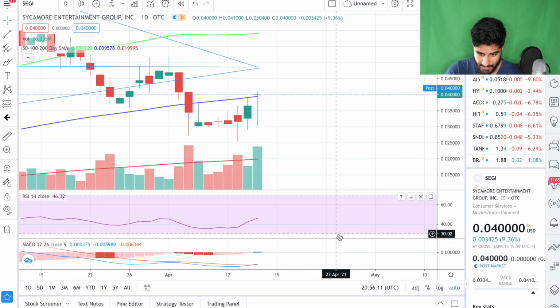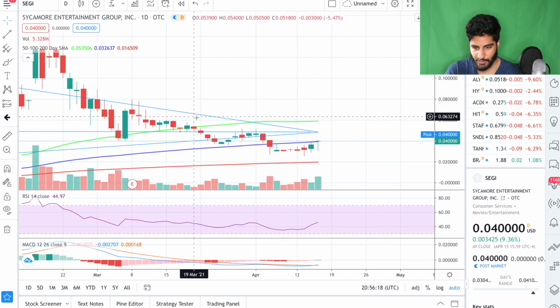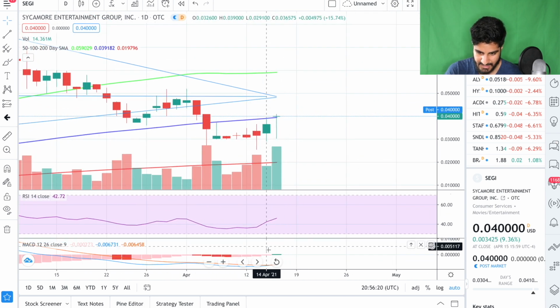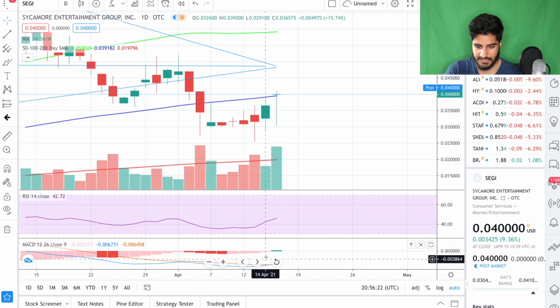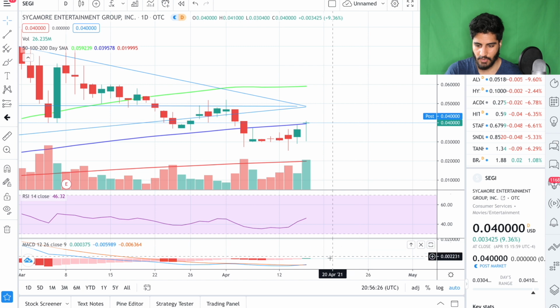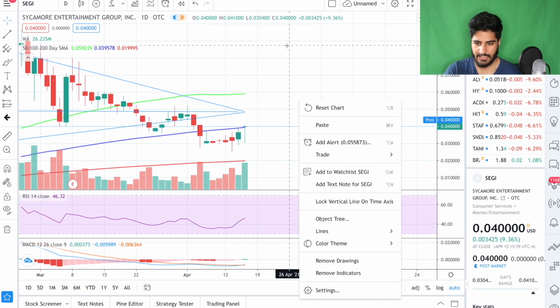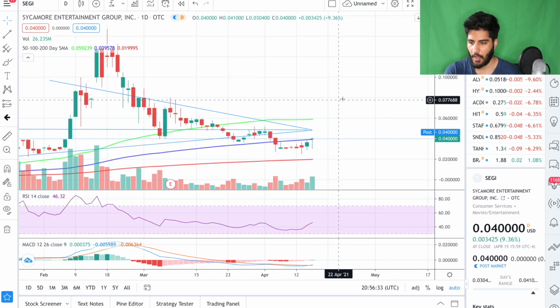We are starting to get our MACD crossover, and right here was actually a buy signal on SEGI. And so those of you who have been holding SEGI through this pain might start to see a rebound. This looks extremely promising right here on a MACD level. If we can get this crossover to continue into the positive territory, this will continue to roar. So overall today, SEGI had a beautiful day, up almost 10%.